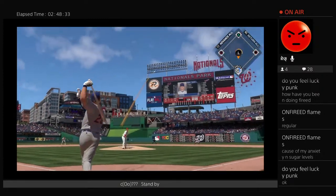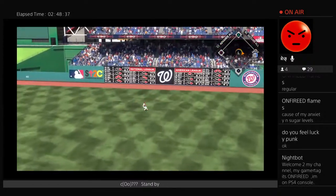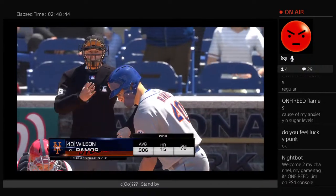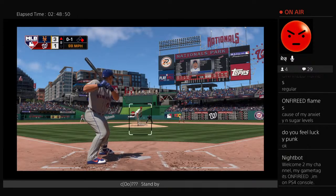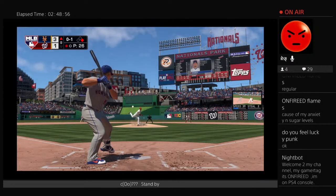Beware. Lofted in the air out toward right center. After it is Eaton, but he won't get there. It falls in. So a runner at first now with 1 away. And next is the catcher, Wilson Ramos. And a high strike to begin the at-bat. It's 0-1.